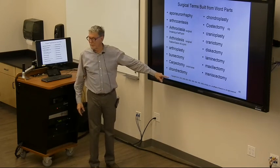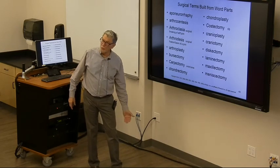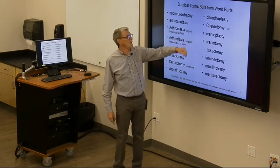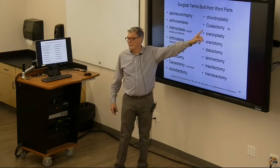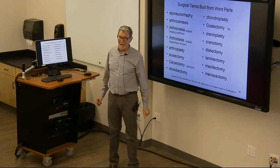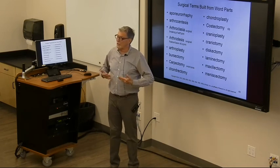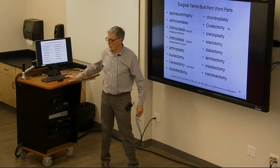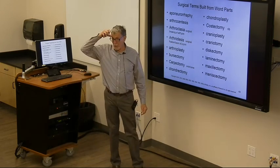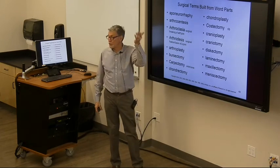Chondrectomy, taking out what? Cartilage. So meniscectomy, you might take out the meniscus, but since it's cartilaginous tissue, it could also be called chondrectomy. Chondroplasty, fixing it. Costectomy, taking out a rib. There are actually people, especially female athletes, who have a condition where a rib is impinging on their ability to take deep breaths, and they actually can have a rib removed. Cranioplasty, fixing your head. Craniotomy, making a hole in your head, usually to let pressure out.